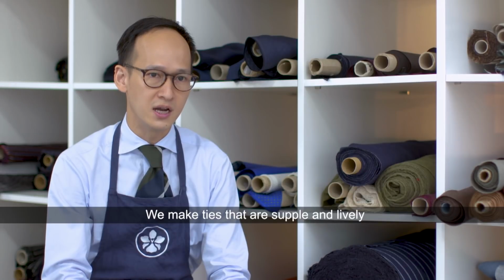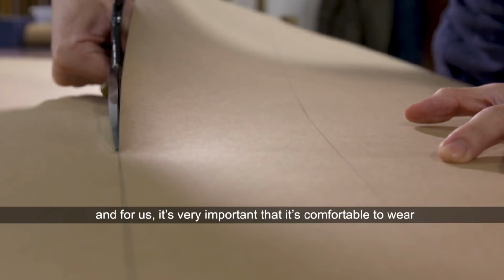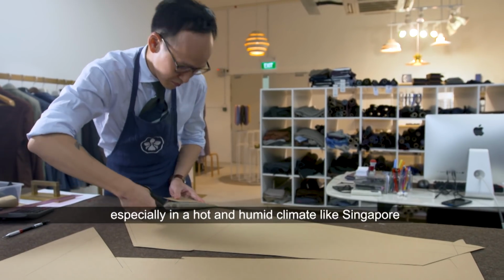We make ties that are supple and lively, and for us it is very important that it's comfortable to wear, especially in a hot and humid climate like Singapore.